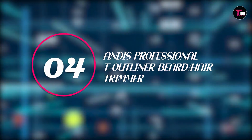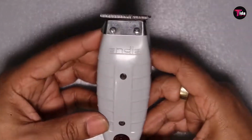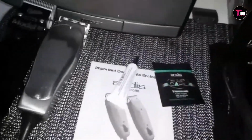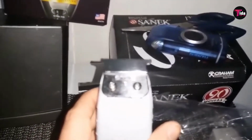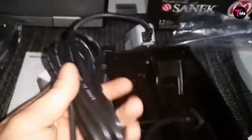Number 4 is ANDIS Professional T Outliner Beard Hair Trimmer. Entrepreneur and artist Kwame Morris also prefers a corded trimmer for styling, but he likes ANDIS's version, which has a retail price that's even cheaper by a few bucks, but sometimes every penny counts. Morris says he's used this trimmer for 8 years, promising that it gives him a nice close shave when creating clean lines. Like the other trimmers recommended for styling, you can also throw a guard on this and use it for a proper trim, he adds.